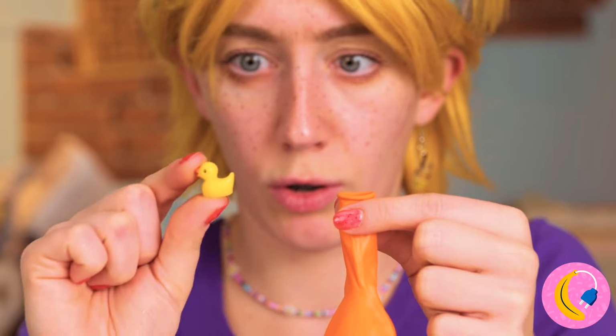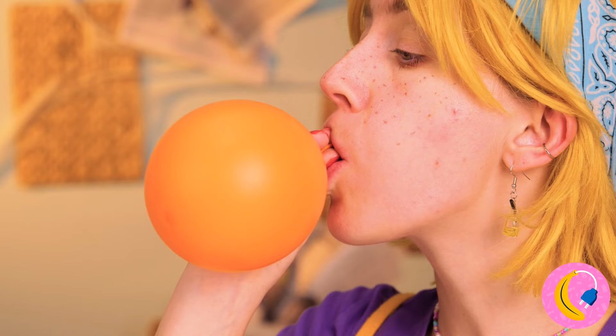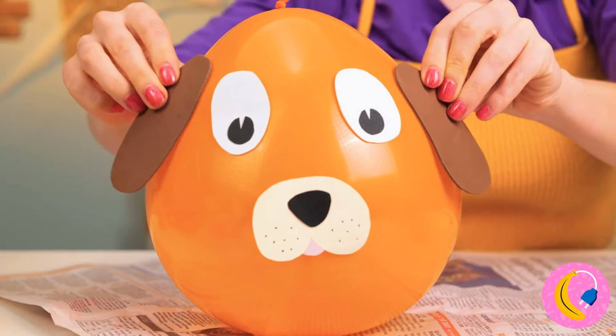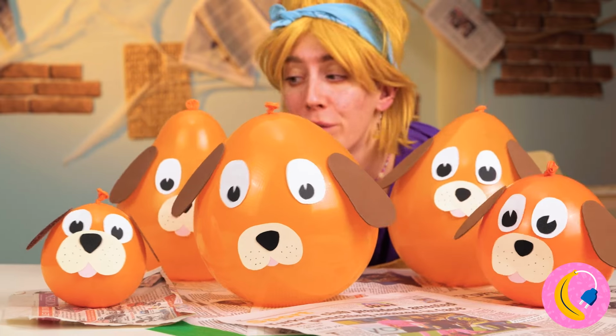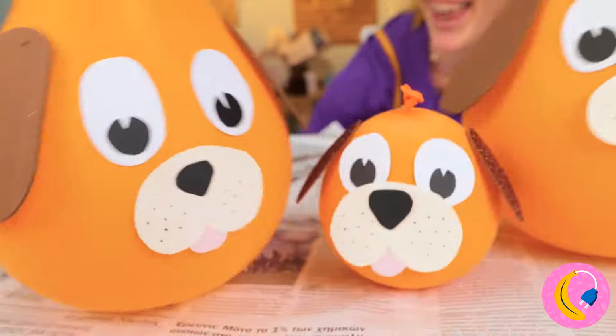Stuff a duck inside your balloon. Inflate and voila, a pup balloon. Make a bunch! These doggies love to wiggle. Can't keep these pooches down.